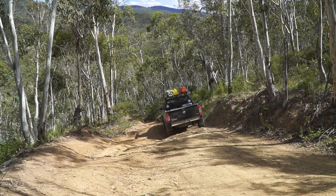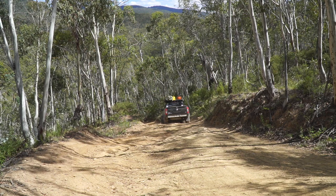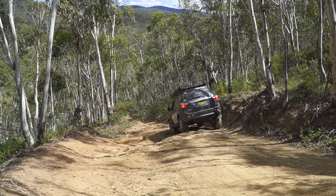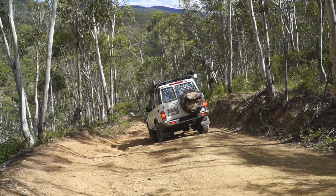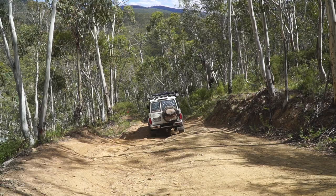After we got up that hill, one final descent and we arrived down at the Limestone Creek camping ground. We made it through that Limestone Creek track. And then you come out at Limestone Creek camping area.